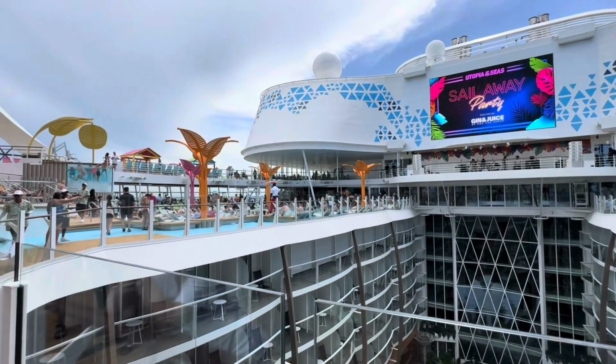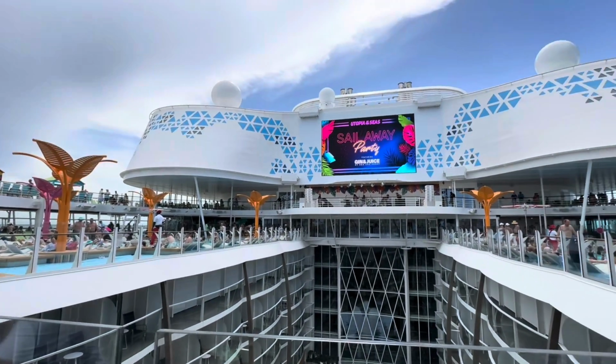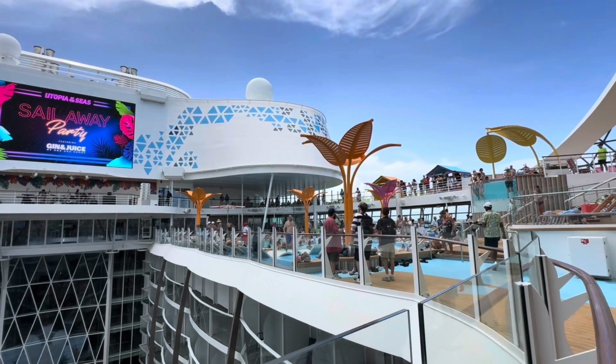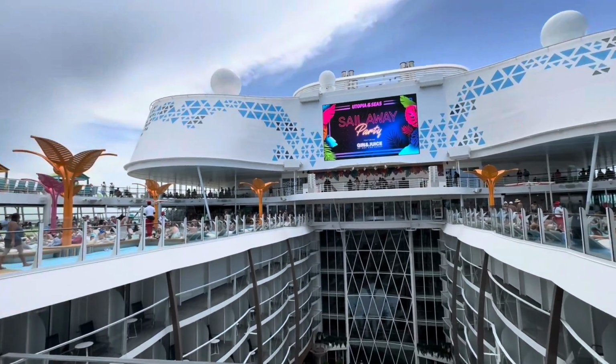My only, and this is just a personal preference, the one thing that I don't care for as far as the layout of the ship is, like right now I'm sitting in an open area on the upper deck, and there's not a space for a sail away party. The sail away party seems very segregated because you have this side of the ship, that side of the ship, and in the middle you have the boardwalk and Central Park. So there's really not a common area outside of the aqua theater where you can gather everyone for a deck party before sail away. I don't care for that design, but again, it's still a beautiful ship. Really no complaints at all about the ship.